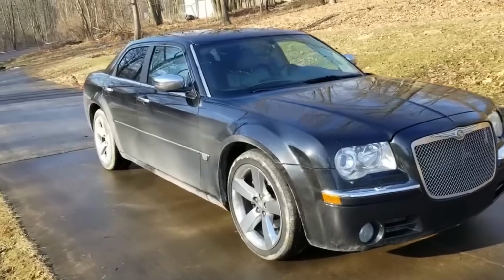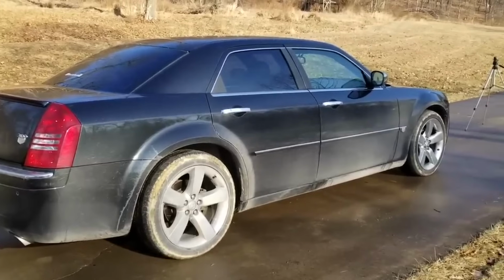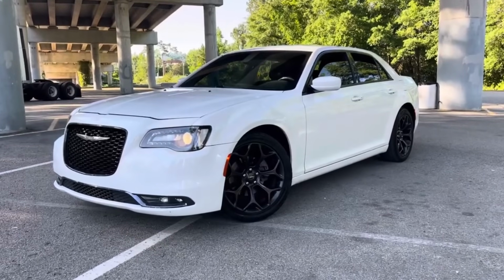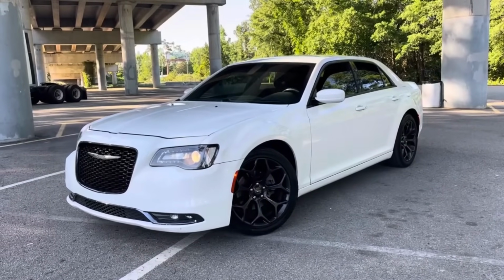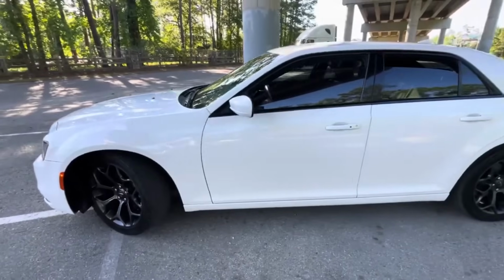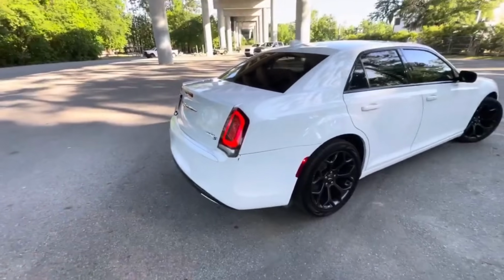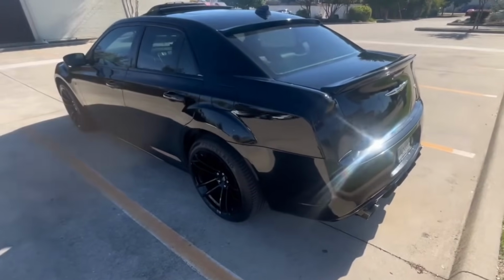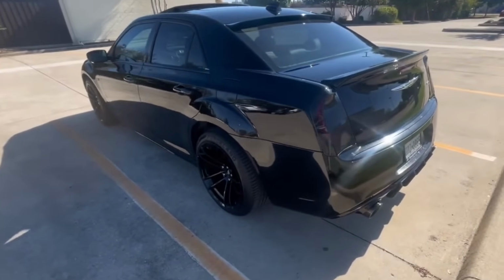Owners have reported issues ranging from faulty electrical systems and airbag defects to engine stalling and transmission problems. Additionally, a significant recall was issued due to defective side airbag inflators that could rupture and project metal fragments. While the 300 offers a luxurious appearance at an accessible price point, its long-term ownership experience has left many wanting.